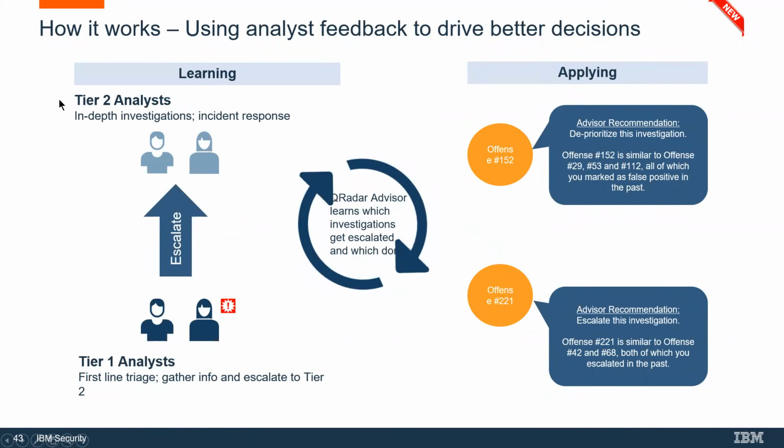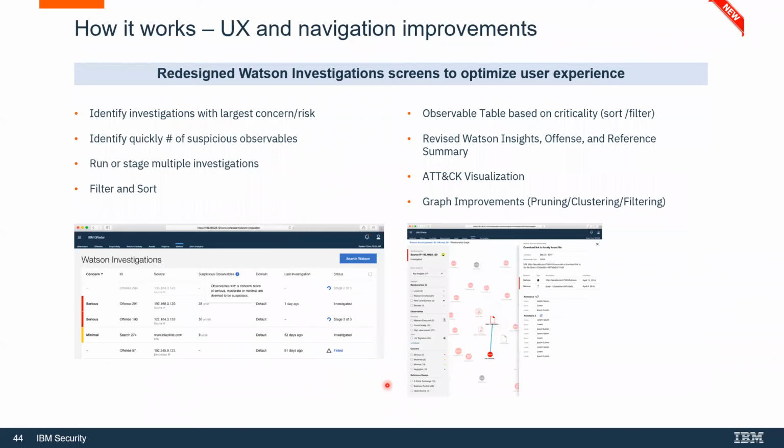All right, so this is just an example of how we're going to use QRadar, right? Tier 1 analysts, first line triage, gather info, and escalate to Tier 2. Tier 2, in-depth investigations, incident response, right? And then I can say, here are the recommendations: deprioritize or escalate this and do something else. We just broke these out functionally. I know with many of our customers, Tier 1 and Tier 2 is the same person in a lot of locations, right? So this is just an example of how it works.